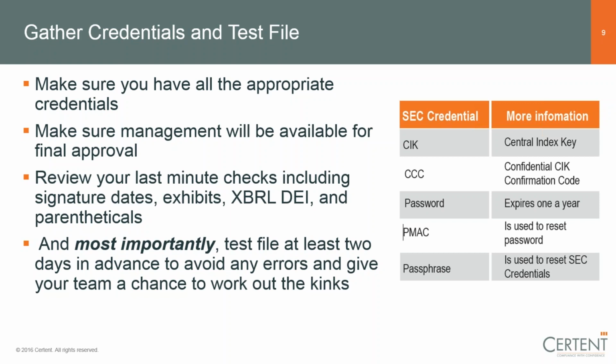And again, we absolutely emphasize test filing. So you do want to make sure that you are test filing, and your designated accountant would often test file for you. So you're making sure you don't want any surprises come filing date.